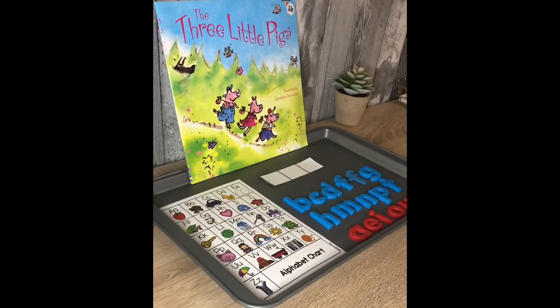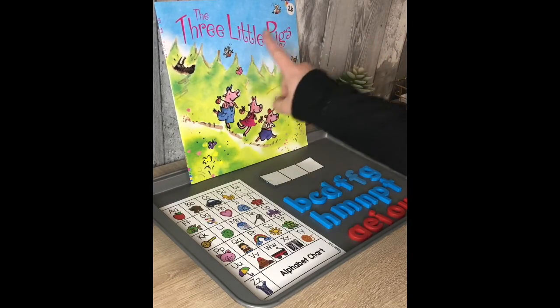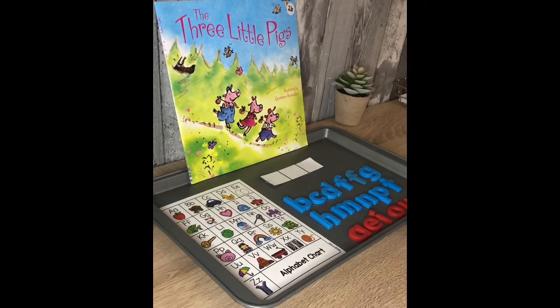I'm here to talk to you about one of my favorite fairy tales called The Three Little Pigs. Now in this book there are a lot of little words that have a consonant, a vowel, and then a consonant. We call those CVC words, and they're also really easy words to sound out. So we're going to work on building some of those words.